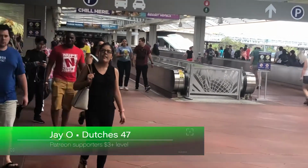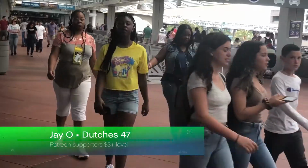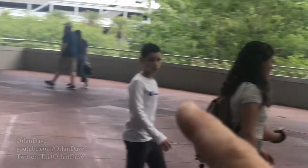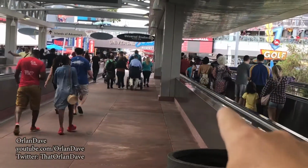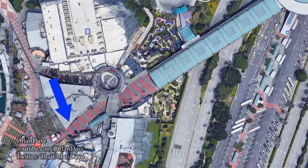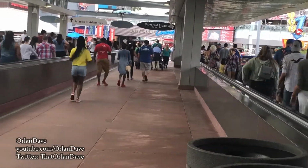This is the security rotunda when you come from the parking garages or the authorized drop-off or bus over this way. From here, you'll walk or take the moving sidewalk this way towards City Walk and go towards the Coke bottle. I will show you that in better detail in a moment, but this is the path.